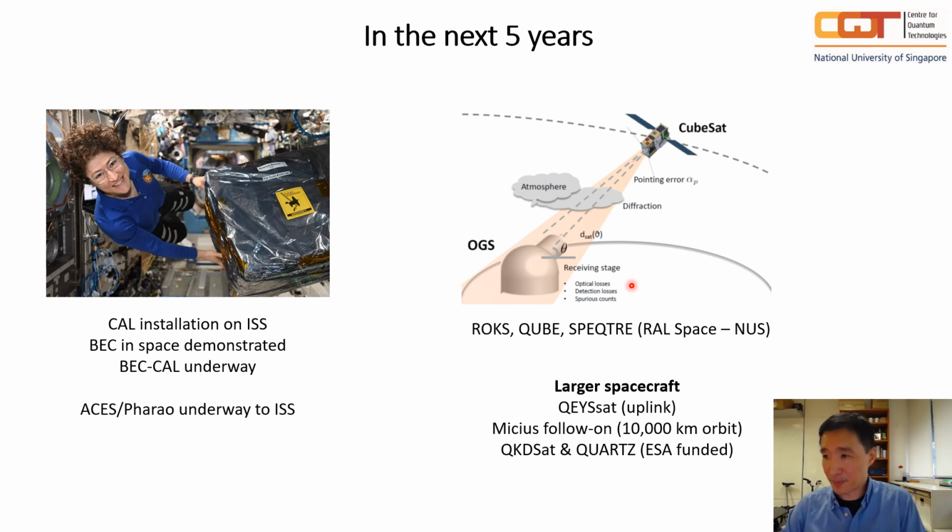Thomas Jennewein in Canada is now working actively on building the QEYSSat mission, which is an uplink mission. So it's very different from this downlink approach. What we would do in an uplink approach is we would have all the transmitters on the ground, and we would have a satellite with just the single photon detectors. And this is something that we can look forward to in the next 2 or 3 years.